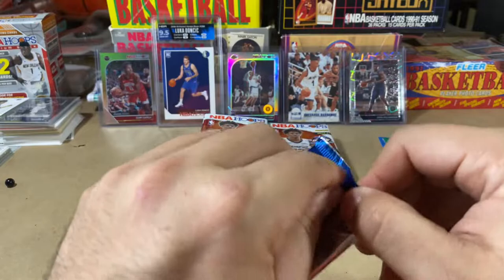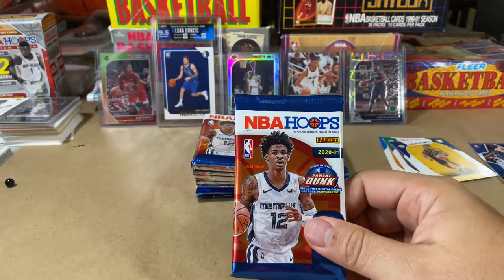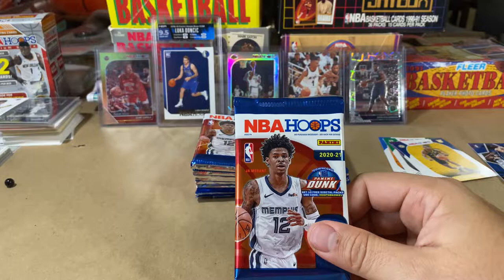So this is a mega box we're supposed to get. What's the exclusive stuff for the mega box? Teal, I think. It just says explosions. There's possibly maybe some autographs. Who knows? Mega box exclusives: explosion parallels. We'll see.